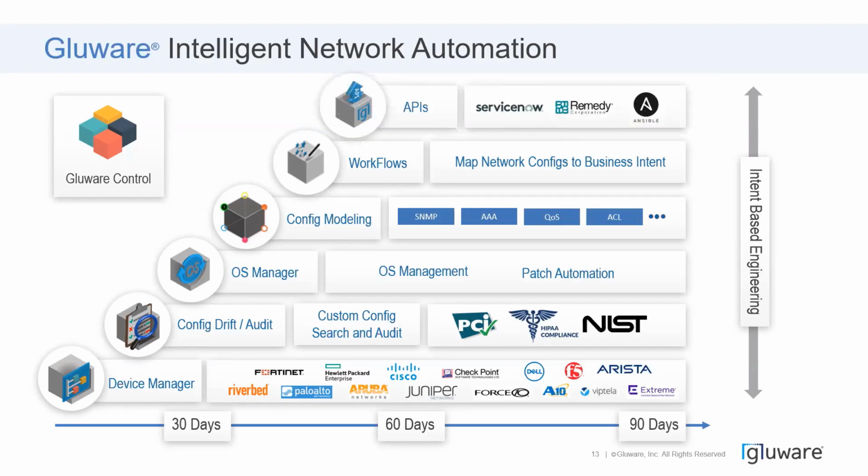Finally, APIs. APIs are extremely important. When you think about the network tools that you have, the network management, network monitoring, it is very important that these tools be able to talk to each other, and that language they speak is APIs. So Gluware is able to integrate with ITSMs like ServiceNow and Remedy, and we're able to integrate with other products. We have an announcement, which I'm going to get to in the next slide, around Ansible as well. As soon as you have APIs, you can plug into other automation environments.